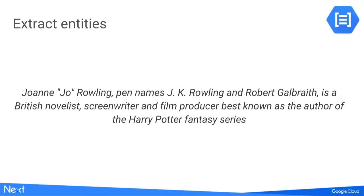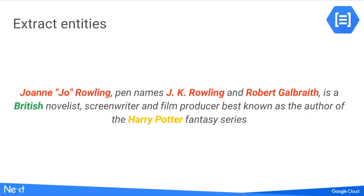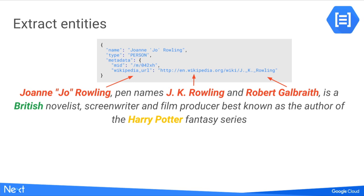So for the entities example, I'm a big Harry Potter fan, so I've taken a sentence about J.K. Rowling from her Wikipedia page. And let's see what the entity extraction endpoint will give us back if we send it this sentence. So it's able to extract these 5 entities, and it's going to give us some JSON data on each one. And one thing you'll notice here is that those first 3 entities are actually all the same thing. They're actually just different ways of saying J.K. Rowling's name. Robert Galbraith is actually a pen name she used for a later book series, but I won't get into that. So they all point to the same entity.